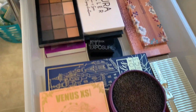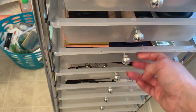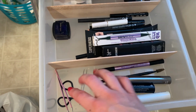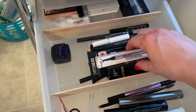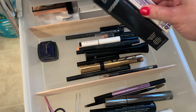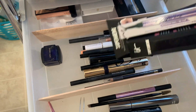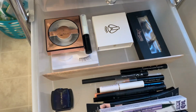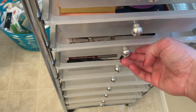This one is just eyeshadow palettes. This one is everyday eye makeup and then tools. All of basically my extra backstop or whatever you want to call it, and then mascaras and eyeliners, anything I might pull for, and then eyelashes with lash glue.